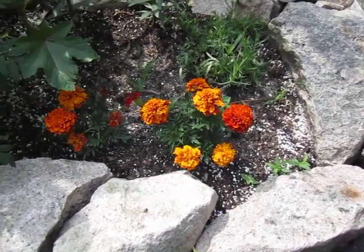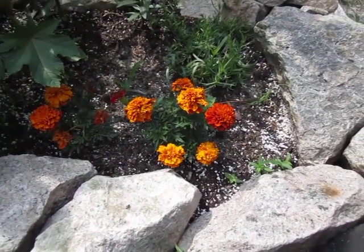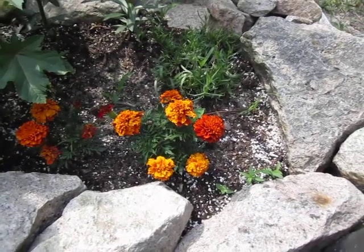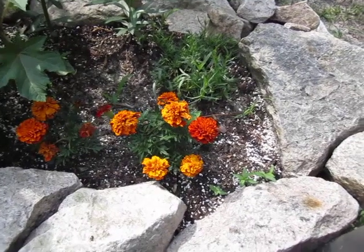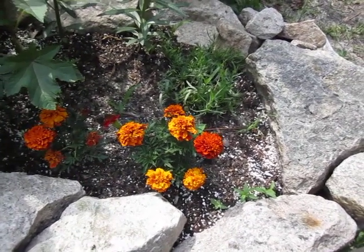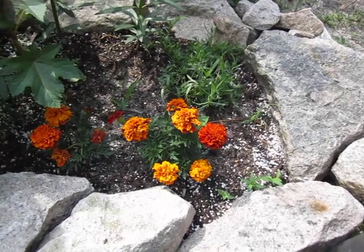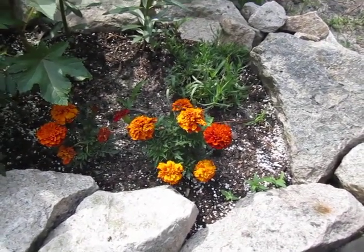Here's the weird thing though. French marigolds aren't even French. They're actually native to Mexico and Central America and were brought to Europe in the 16th century. They are very popular in France, where their hybridization continued to keep them in their current form. They get to anywhere from 6 to 18 inches tall. They have a longer bloom season than African marigolds.